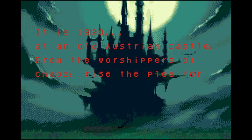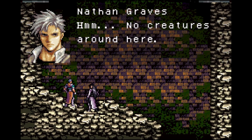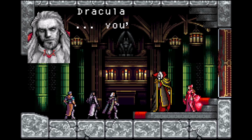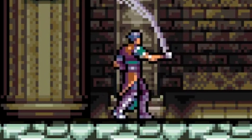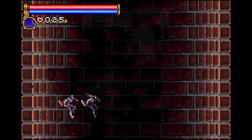Set in the year 1830, this game follows a man named Nathan Graves, who is not a Belmont, instead who wants to seek revenge on Count Dracula for killing his parents a decade prior. His master gets kidnapped and some evil forces are at play to revive the evil Count. So it's up to you, wielding a whip that is not the vampire killer, to go kill Dracula. Such a lovely story, 10 out of 10. So good in fact that former Castlevania series head Koji Igarashi declared it non-canon.